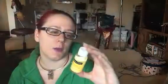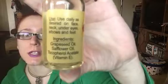If you're wondering how you use this kind of oil, add it to your daily routine on your face, neck, under your eyes, elbows, and feet. The ingredients are grapeseed oil, sunflower oil, and another oil I can't even say, so I am going to try not to butcher the English language. Let's see how it smells. Doesn't really smell like anything. Softer, smoother skin. I've been going on the oil kick, so I just want to give this one a try.